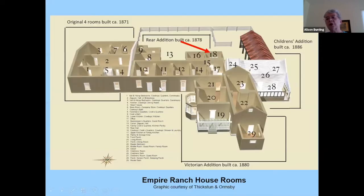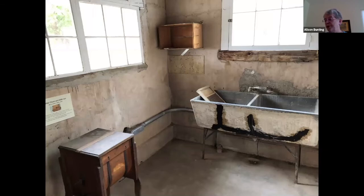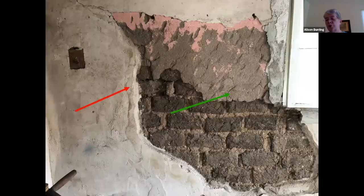We're going to take a quick look into room 18, which was used by the Vales as a pantry, but in the Boyce period, it became a laundry. In this room, we've revealed a section of the wall to show you the original adobe bricks that the house is constructed of. The green arrow points to a mud plaster that was applied to create a smooth interior wall. The red arrow points to the cement plaster that was probably applied in the 30s.